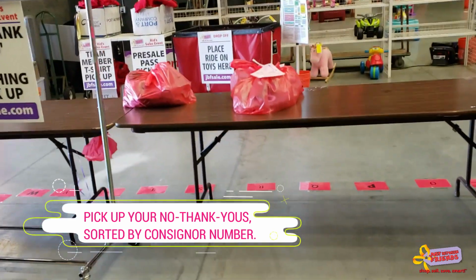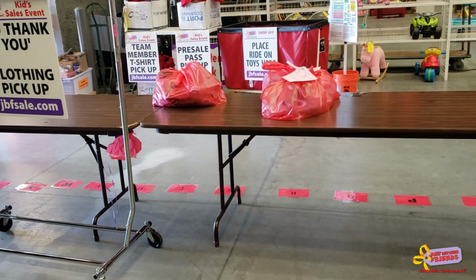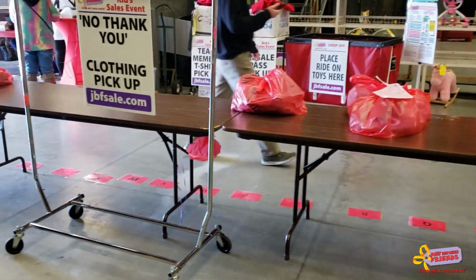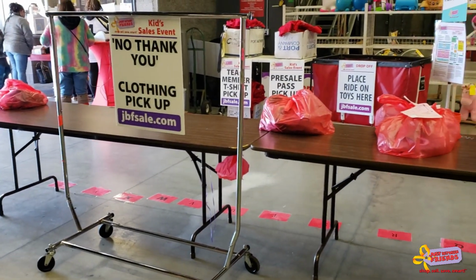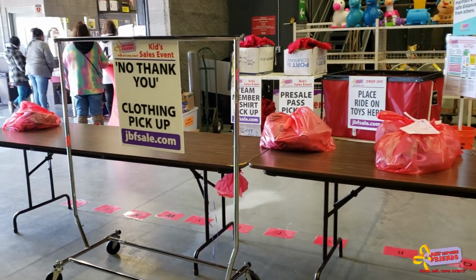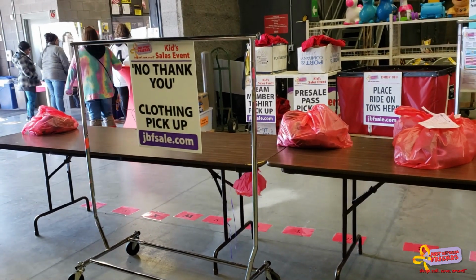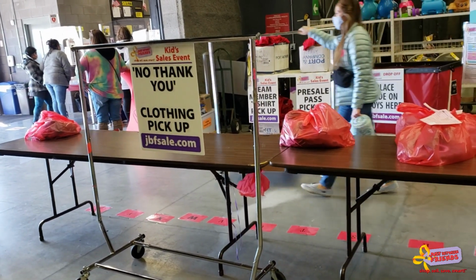If you walk around to the front, you can see on the ground here the letter. So that's your consignor number. And they're organized in a red bag by that letter. The important thing is that you look through that before you go, so that if you have any questions about what was determined to be a no thank you, you ask that before you leave the building. Once you take it with you, that's yours to keep.